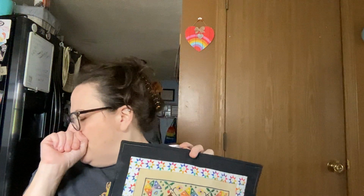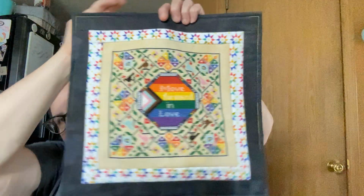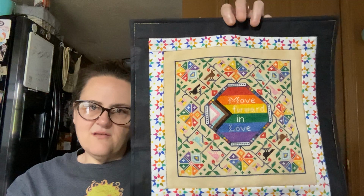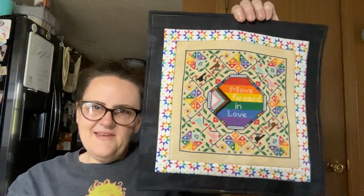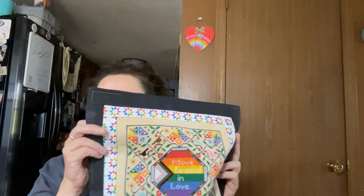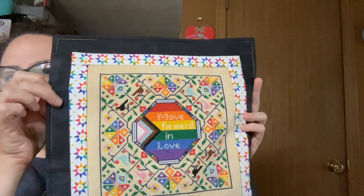And that'll go right there on my door when I'm done yapping at you. There it is. I love how it turned out. I can't see anything. I think it's so pretty. I love it so much. I can't wait to hang it up. Isn't it pretty? Yeah, so this is, like I said, Modern Folk Embroidery. It's just the DMC. This is an Allison Glass fabric, and this is Moda Grunge.